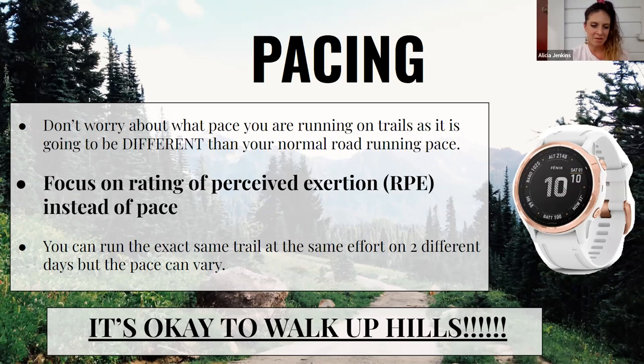And then this last line at the bottom, I made it all caps, bold, underline, exclamation points. It's okay to walk up hills. This is something that I wish I knew before I started trail running. It's definitely okay to walk up the hills. When I tell people that I'm out trail running on these routes, they're always like, oh my gosh, I could never run that whole thing.